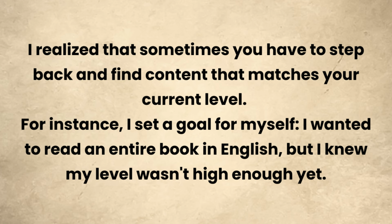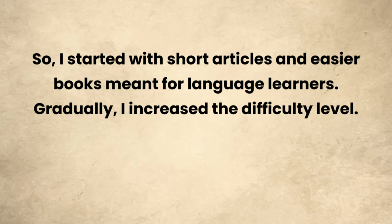For instance, I set a goal for myself. I wanted to read an entire book in English, but I knew my level wasn't high enough yet. So I started with short articles and easier books meant for language learners. Gradually, I increased the difficulty level.